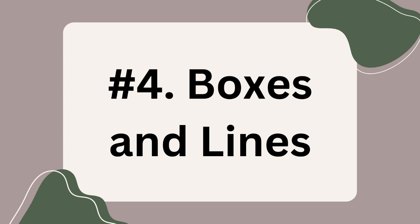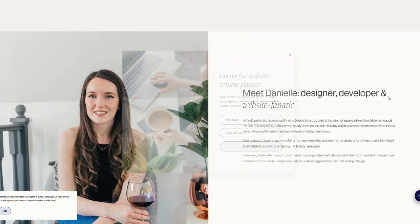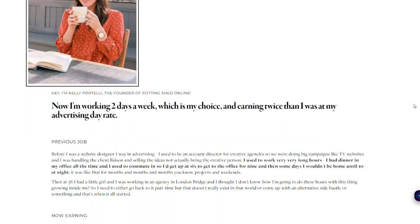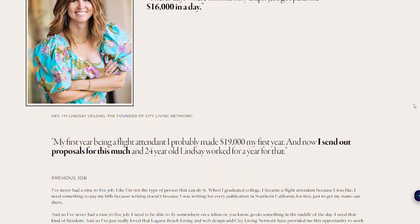Trend number 4 has to do with everything boxes and lines. Think outlined buttons and headings, boxed in content sections, etc. Honestly, this is probably the easiest trend you can incorporate since it takes almost 0 effort. So if you've already designed your site and are just wanting to update it to be more fresh and current, I would start here.